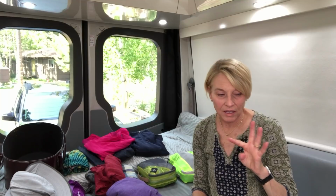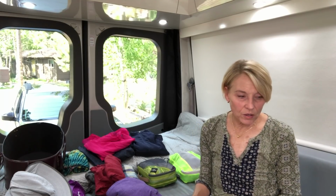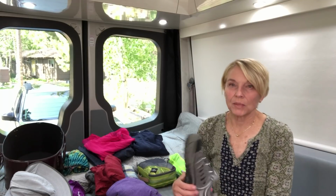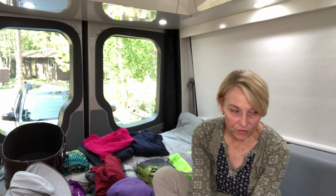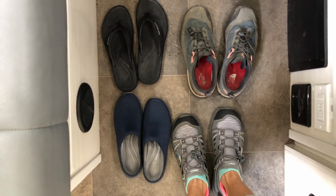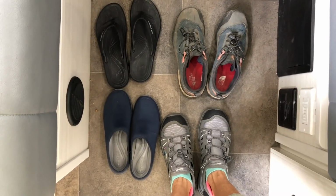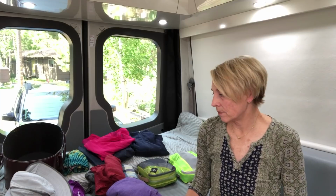Oh, I did have 4 pair of shoes. That sounds like a lot. But I had my light hiking shoes. I had the shoes I have on, which can actually be worn in water. And then I had a pair of thongs for shower use. And then just a real easy slip-on shoe if we were going to go out in just a casual way, which I didn't wear that much, but I did use them.